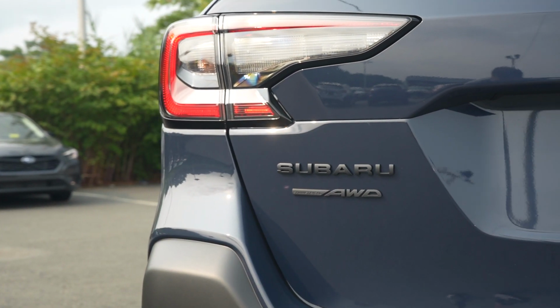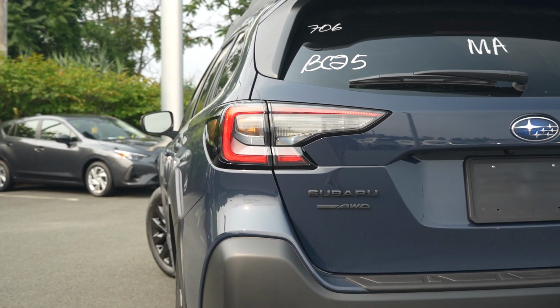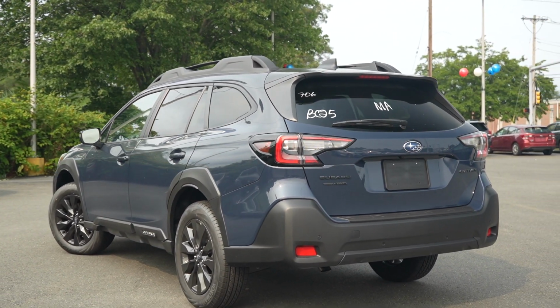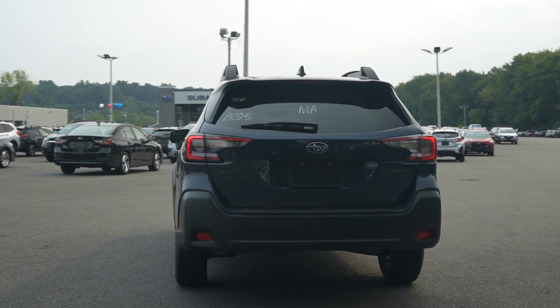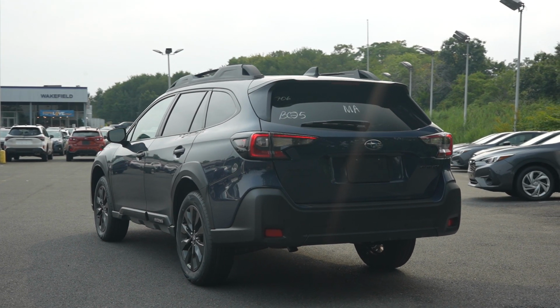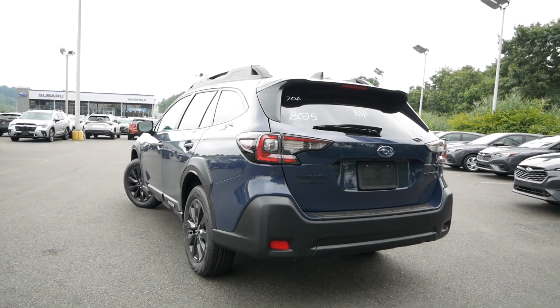Then as you make your way around to the back, nothing too different at all here, other than the blacked out badging, which is becoming common across the Subaru lineup. We saw that for the Forester, where every single trim has grayed out badging. I think Subaru's moving away from chrome accents, which actually isn't a bad thing at all. I like the fact that they're going with more of a lower profile appearance here. So same taillight design, same plastic cladding design, and pretty much looks like your standard Outback. But it's really the interior that makes a world of a difference.